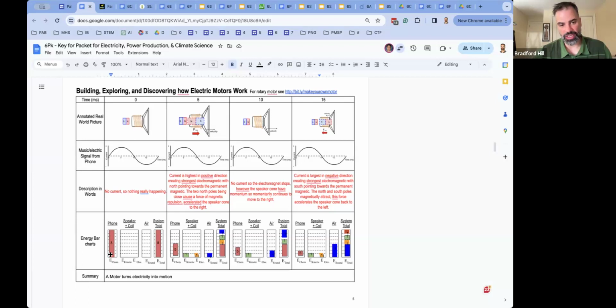If I actually go down to our energy bar charts, right? Energy is a cross-cutting concept, so important. And here with the skills in unit 3, we're seeing that happen. And then once electricity at time 5, electricity is now flowing. We have a current. And so we have this dotted line. Students can hand draw this in. That's the electromagnet. And we can see in this case, it's North Pole, North Pole. So those two are going to repel, and so the speaker is going to get pushed forward.